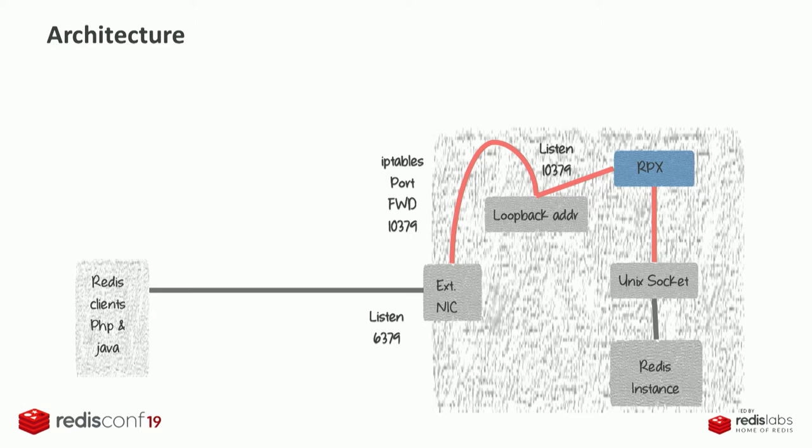When Redis clients try to talk to the external NIC, we do an IP tables forwarding. That packet is transferred from the external NIC all the way to the loopback address. And at the loopback address, the proxy is listening, which sniffs all these packets, reads the information in them, does the appropriate action on it, and then transfers them to the Unix socket and takes the data from the Redis server. So that's how the whole flow of events happens, and we get to look at all the packets that go through the proxy.